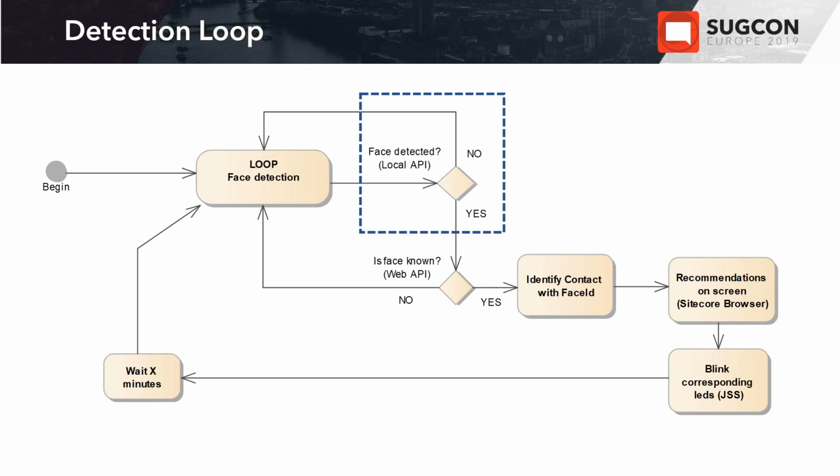As I previously mentioned, the local API is less expensive and can be called anytime I want, can be called every 100 milliseconds. So it really doesn't depend on something external. But the problem is it is very weak in terms of what it can tell me: it can only tell me it's a face, nothing else. And that's the first loop.